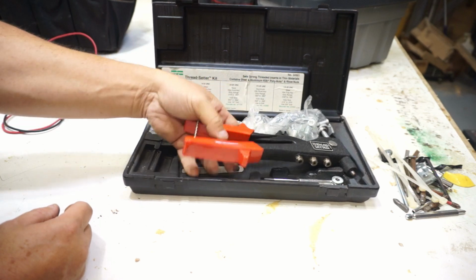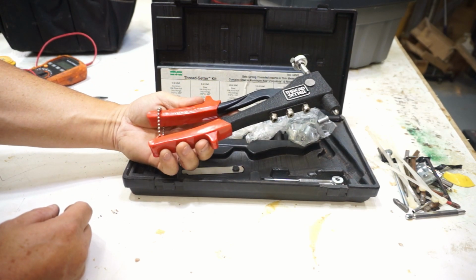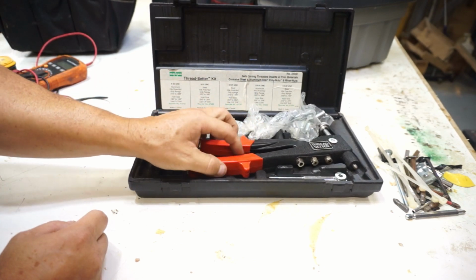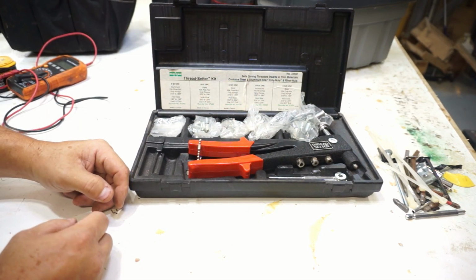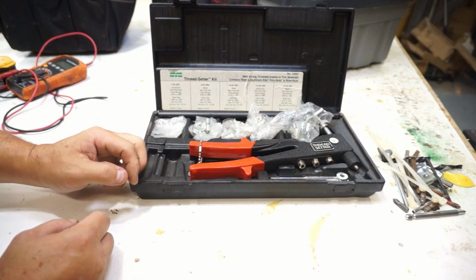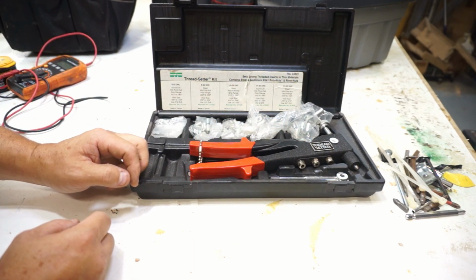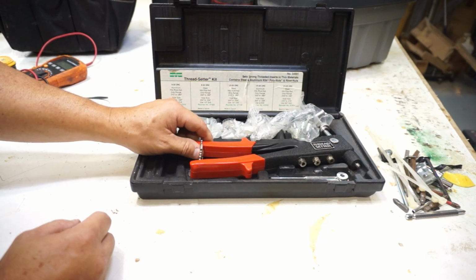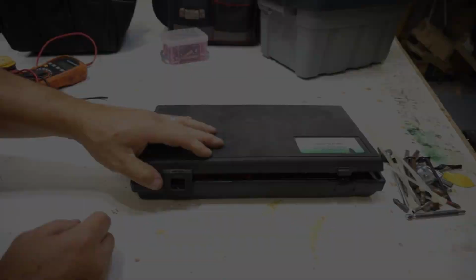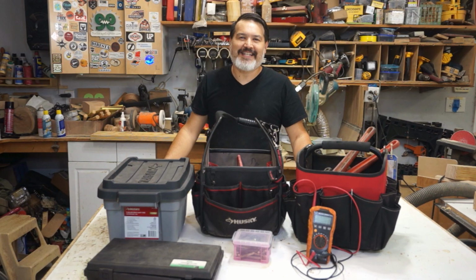So I was looking online when I got home, and this is a Marson thread setter. I'm not in the scene, so I don't know name brands or anything, but it seemed like it was a nicer quality than some of the ones I've seen, and I found out this is over $100. All the parts are there, and I think we got a pretty good deal on it. So that is today's estate sale haul from our security/locksmith shop.